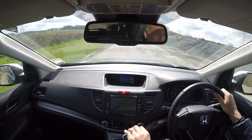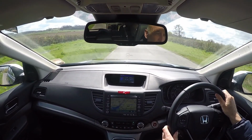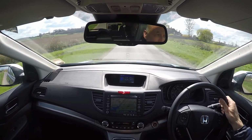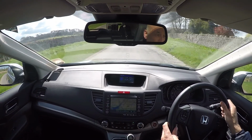The road surface here is not dissimilar to that of the moon. It's awful. So if there's any kind of clonking or rattling that's going to come from underneath the car, it'll come out through here, and there's none. It just feels, as I said, ridiculously tight. It really does. So all spot on there.